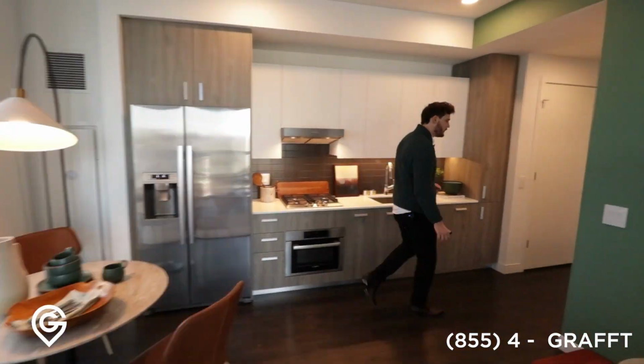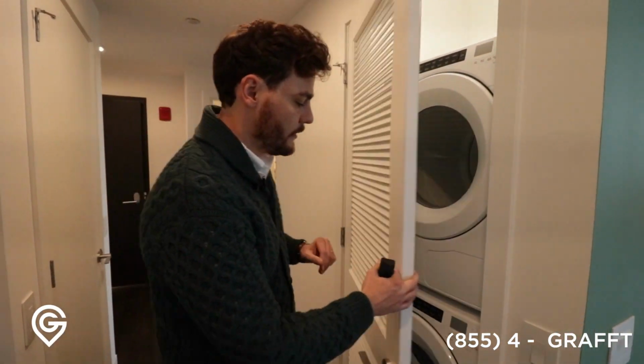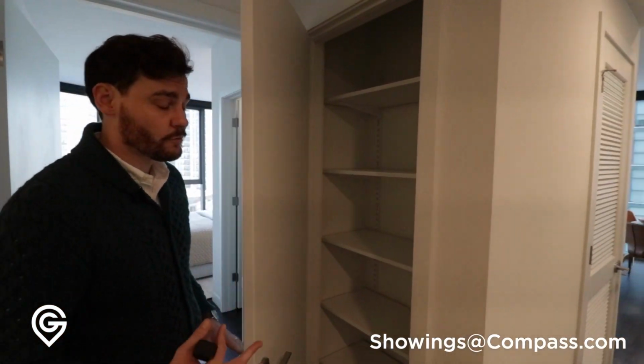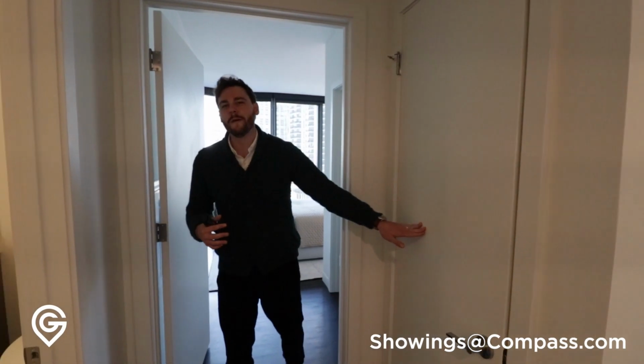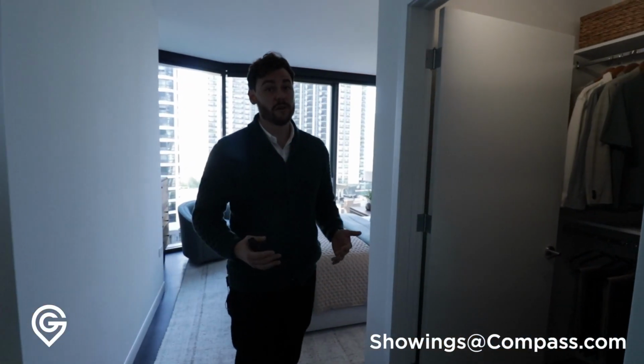Let's check out the one bedroom. And full washer and dryer. So we move up to the one bedrooms, we get that. Nice hall closet here. And then bonus linen closet here. So we're not lacking storage. And one of the biggest things I find in the new construction apartments is there's a total lack of storage. I haven't found that in any of the units here. That's a really big plus.